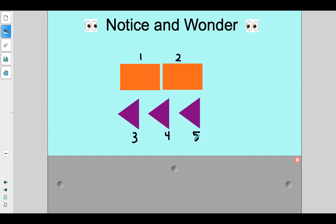5 shapes all together. And I'm going to guess that maybe some people even said, well, 2 of these plus 1, 2, 3 of the triangles would make 5 shapes. So maybe some of you even realized that this is the symbol plus. When we're putting things together, this is our plus sign. 2 plus 3 makes, this is our equal sign, so it makes something, or it's equal to something. So this is 2 plus 3 equals 5.